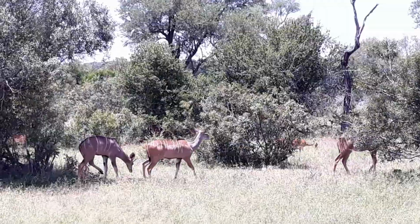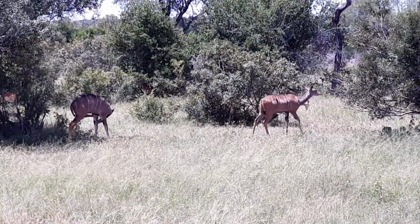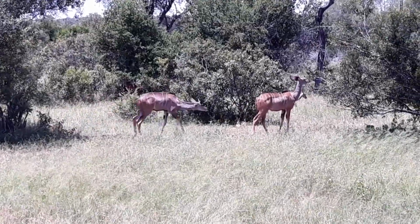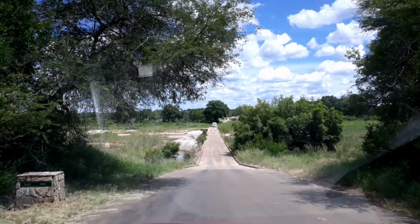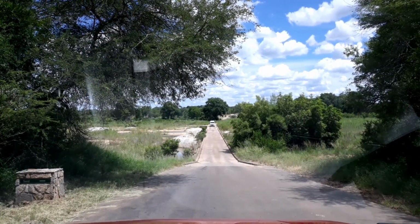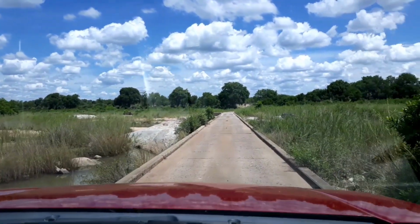Female kudu. It's a waterbuck. Little bridge we're going to go across. Sand River. It's flowing. Alright, here we go.